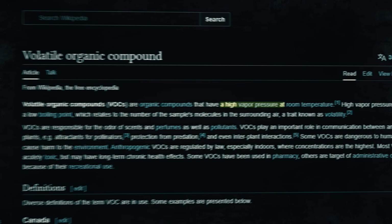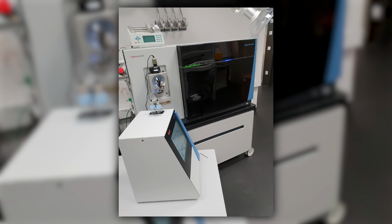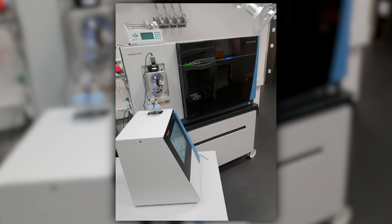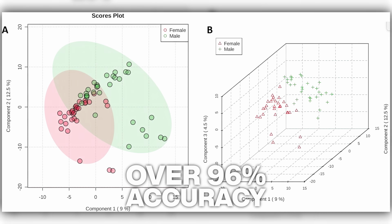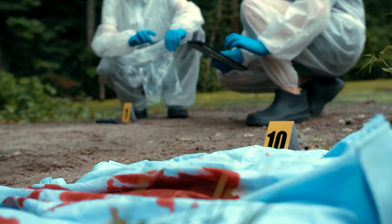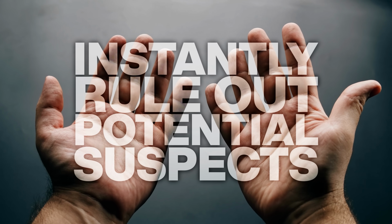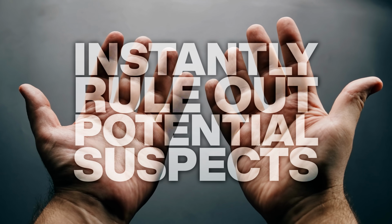Their high vapor pressure means they float off the skin, and the scent was run through a protein analysis machine that predicted biological sex with over 96% accuracy. Why does this matter? Forensic crime scene investigation. Palm stink science could instantly rule out potential suspects.